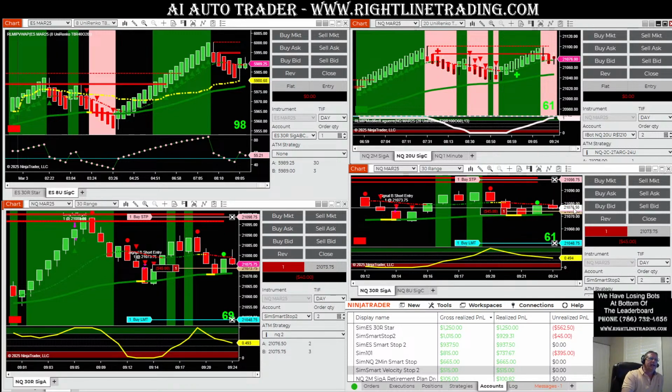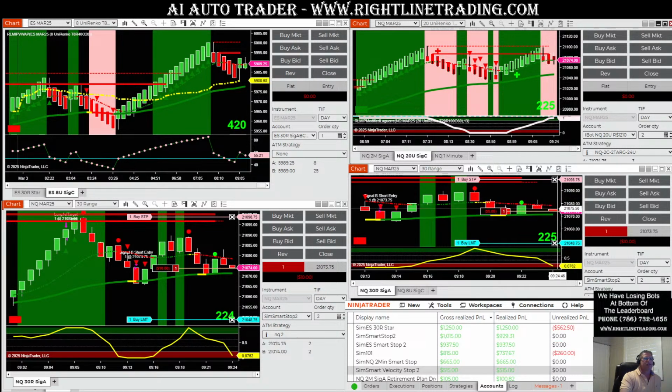My 30 range right now, my 50 is green, and my 15 is above my 50. So market structure-wise, I'm also aligned to the long side. I don't want to get into a position like this where I'm in a short trade on my 30 range and on my 20 Unirenko, which is a higher time frame. It's a much bigger bar. I'm lined up for a long trade. So this is the type of position that I'm trying to prevent.